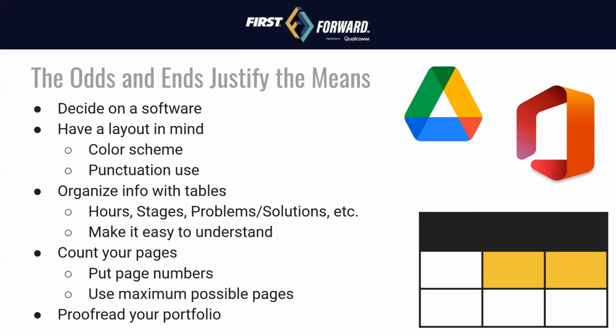And most importantly, just proofread your portfolio so much. Every table, box of text, and every slide should be checked for the most up-to-date and accurate information.